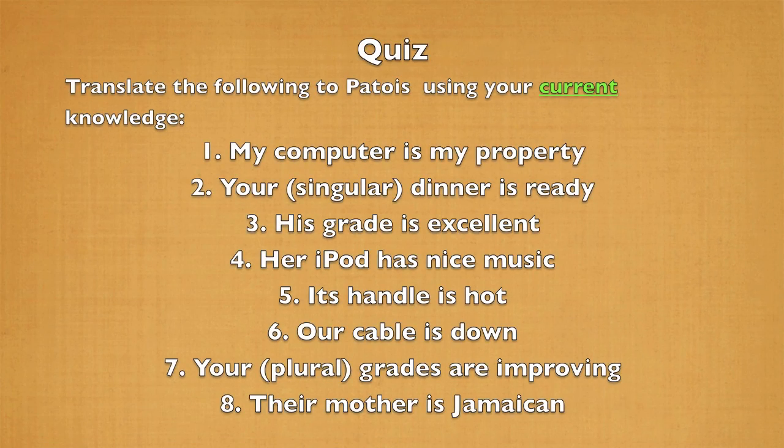Alright guys, give this a try. Translate these sentences into Jamaican Patois using what you know.